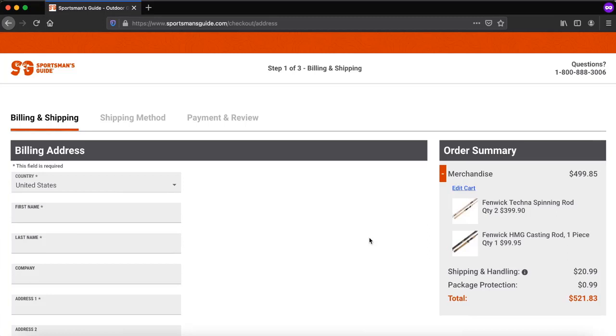Again, you do not have to pay for anything if you do this correctly. You're going to put in your information manually. You do not want to do an autofill. Don't do that. Type in your information manually. And I'm going to do that right now.